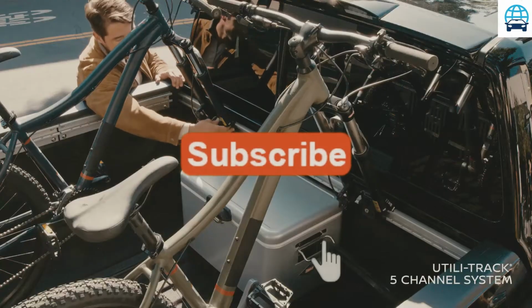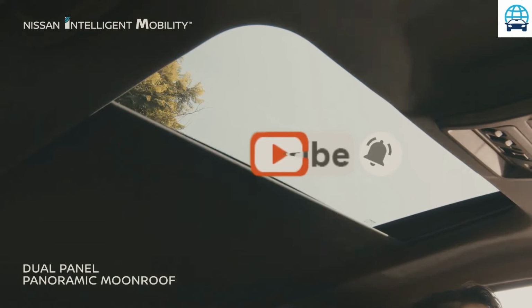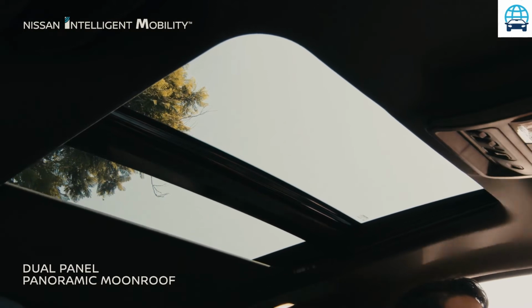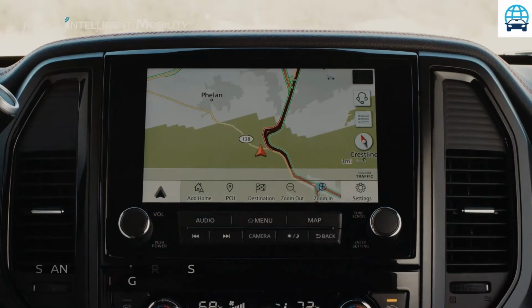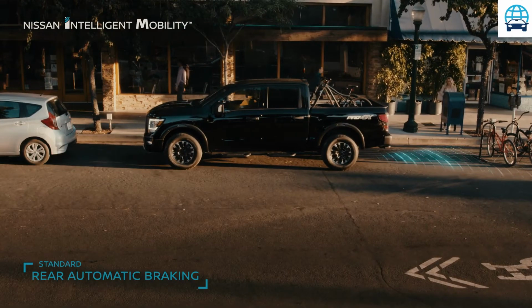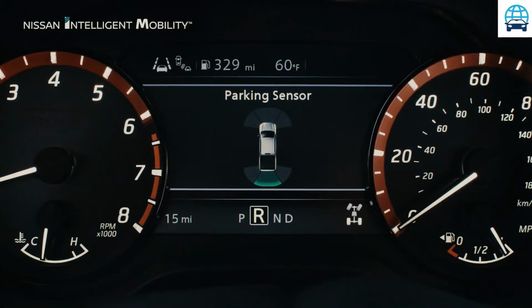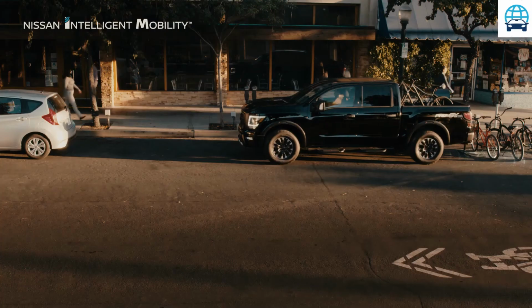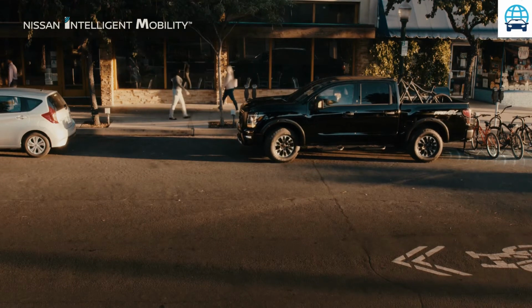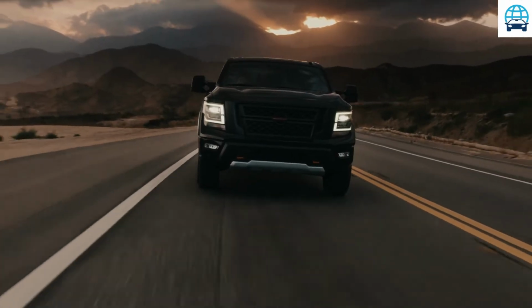Titan SV Crew Cab 4x4, $48,115, $160. Titan Pro 4X Crew Cab 4x4, $52,595, $210. Titan Platinum Reserve Crew Cab 4x4, $61,675, $300. Titan XD S Crew Cab 4x4, $47,275, $150. Titan XD SV Crew Cab 4x4, $41,055, $190. Titan XD Pro 4X Crew Cab 4x4, $56,865, $250. Titan XD Platinum Reserve Crew Cab 4x4, $64,735, $330.